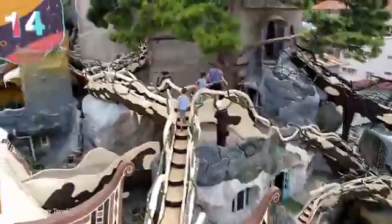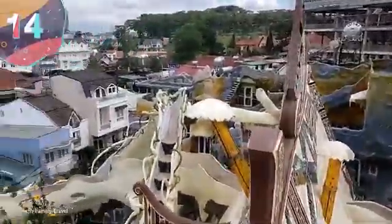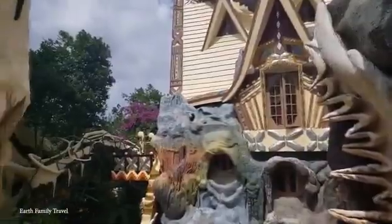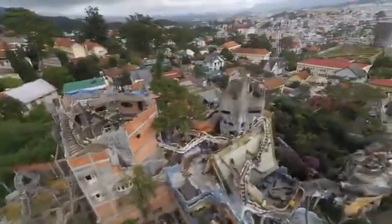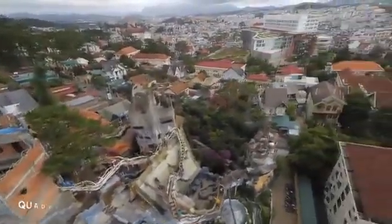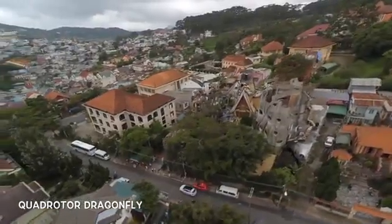Number 14. Hang Nga. The extremely strange but amazingly designed Hang Nga Guest House, which is also known as the Crazy House and the Fairy Tale House, is a structure that stands out amongst the otherwise modest buildings in the city of Đà Lạt in Vietnam. From the outside, it looks like a weathering tree, but when you look closer, you'll see sculpted elements of animals, spider webs, mushrooms, and caves.